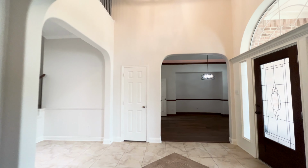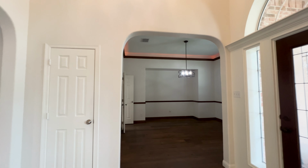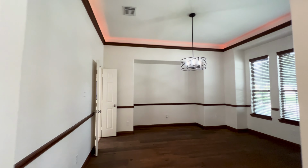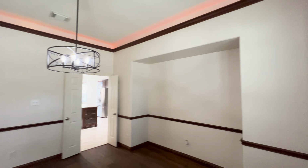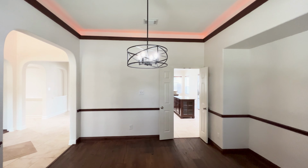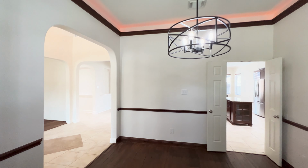And the reason is because we have this room on the right. This room has a chandelier as well. We have the recessed ceiling. We have the triple windows. We have the lovely design. We have a little cutout, great for a hutch or some sort of cabinetry, and we have the connection to the kitchen.